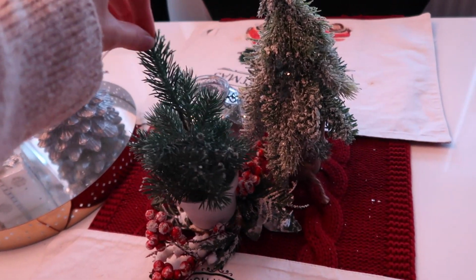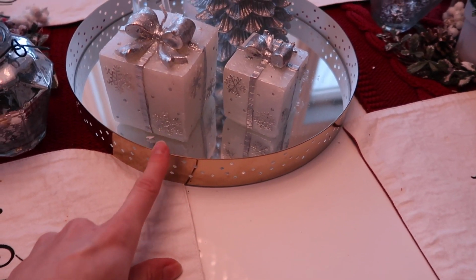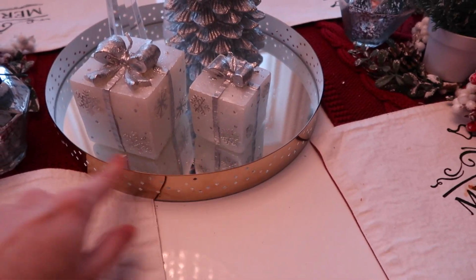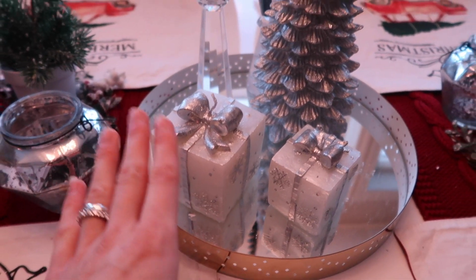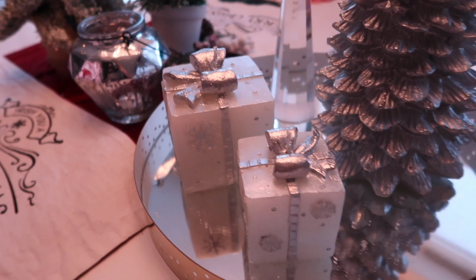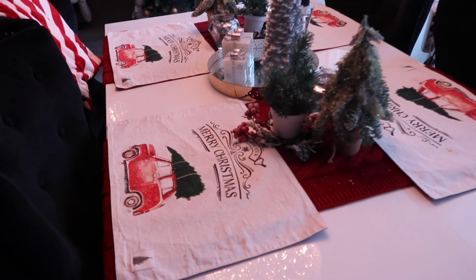So I decided to have these trees on my table. So in the center right here, this is from IKEA. I got it last year, I think. So I'm not sure if they have it, but I'm sure you can find a similar mirror tray. I also have these cute gift candles, which I love to display, and also this tree right here. So I will not light these just because I love them as decor. I didn't want to add plates and stuff just because we eat here every single day.